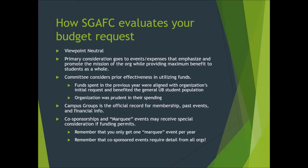and provide maximum benefit to students as a whole before moving on to requests that are less essential to a group achieving its mission or that don't have clear benefit to the student body as a whole. The committee may also consider how funds were utilized in prior years when making funding decisions. If a group did not utilize large portions of its budget award in the prior year or needed to reallocate most of the budget away from the areas in which it was originally requested, it is wise to inform the committee of why this occurred, or else it may appear that money awarded to the group is likely to go unused and/or that the use is uncertain.